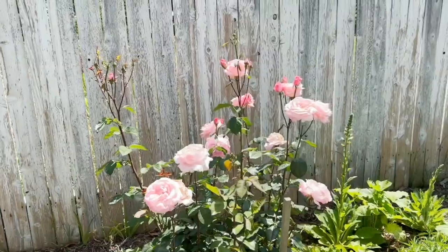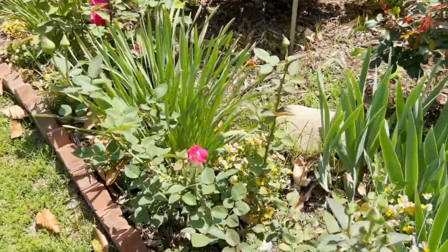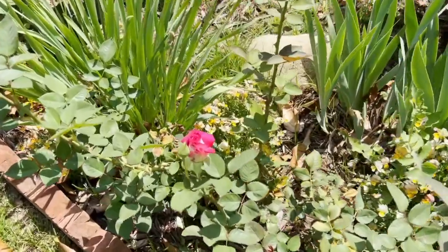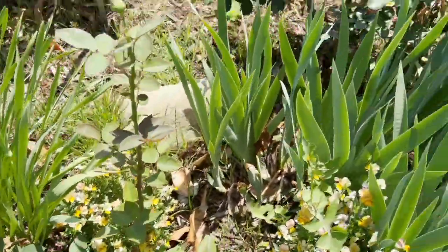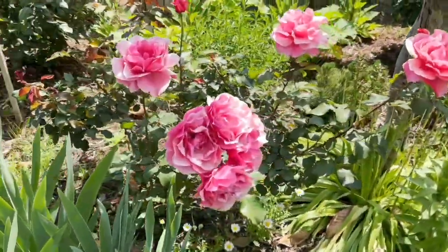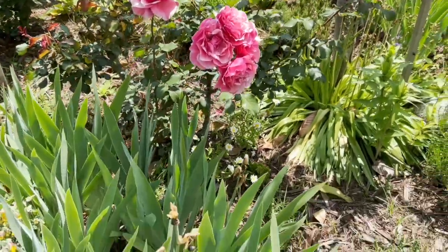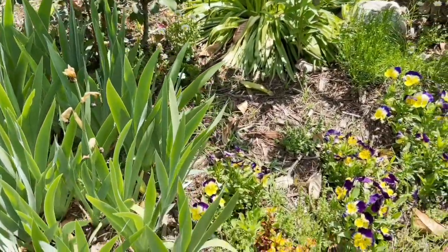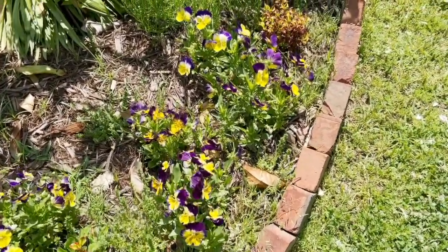Queen Elizabeth over here, 49er, and that's a beautiful bicolor bloom. Duet, and you see this pretty much every week because it is a rose that blooms and blooms and blooms. I've got to do a little bit of weeding.